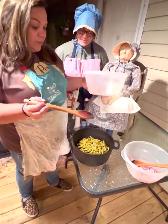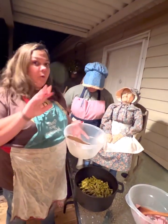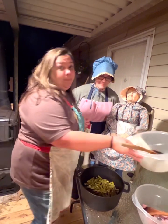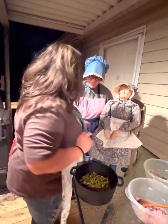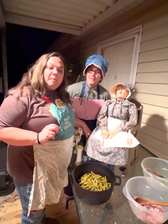Now let's say this: you have to drain all the juice off of it beforehand. We don't want none of that old stinky bean juice in here. We're making our own juice. We're also paying tribute to our mother. This is her recipe. Yes, this is our mom's recipe.